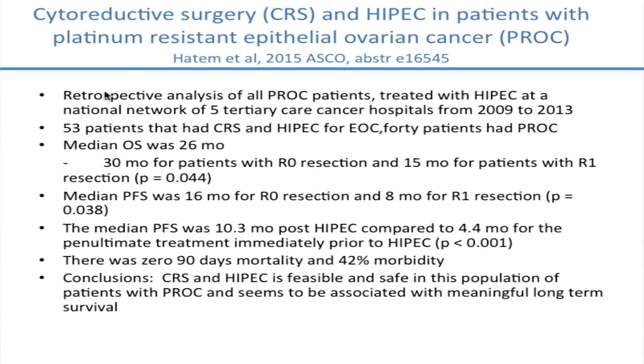The median survival was 26 months, obviously much better for those people who were able to undergo an R0 resection compared to those patients who had residual disease. And the same was true for progression-free survival. I think one of the important messages was that for the whole group, the progression-free survival was 10 months, compared to about 4 months for the previous therapy.